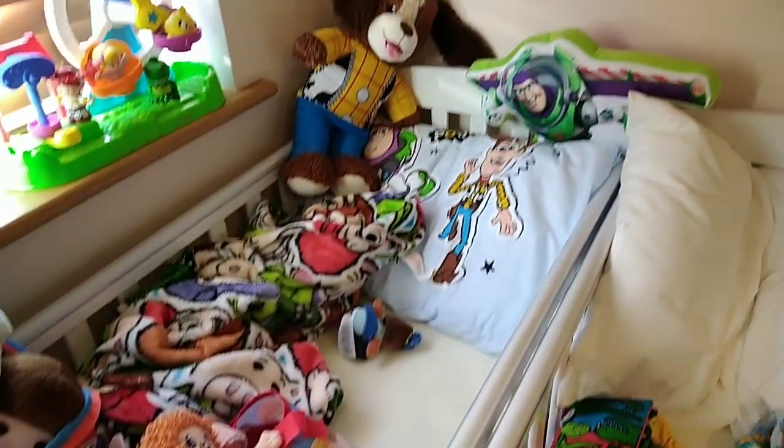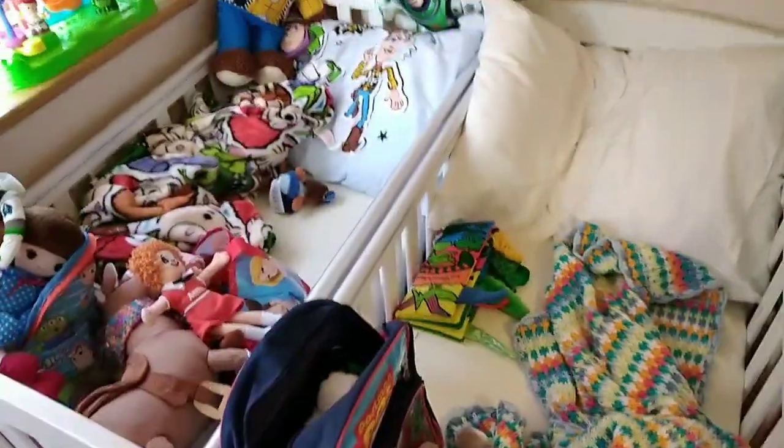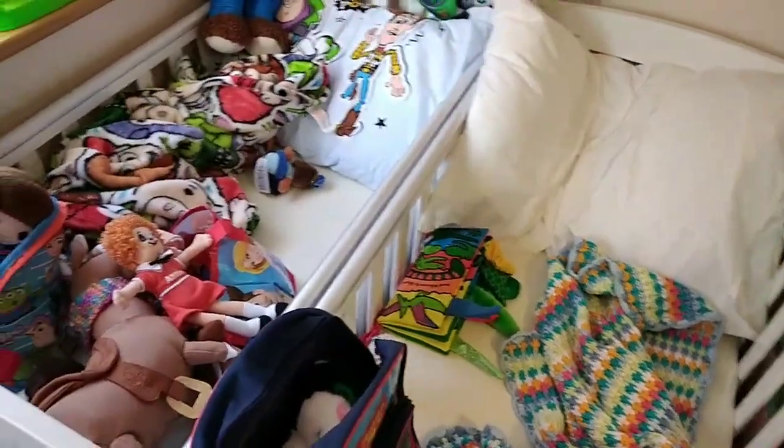And then I wonder if you can guess whose bed this is. See what I mean about it being a living space, so it doesn't look like all the beds. Oh yes, and these cots are on wheels.